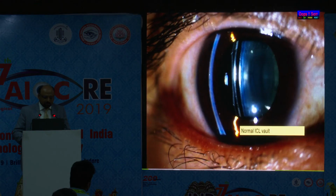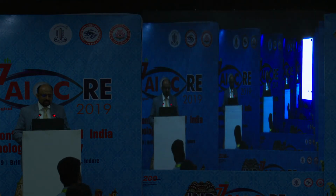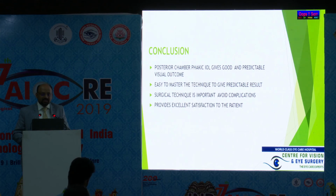I would just end with this, that in conclusion, the phakic IOL gives good predictable outcomes. It's easy to master the technique. The surgical technique is important to avoid complications, and it usually provides excellent satisfaction.